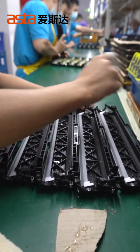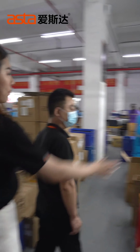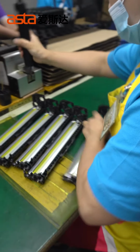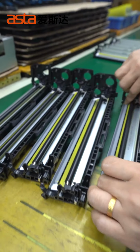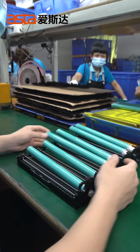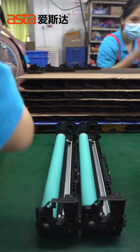We are dividing into two parts. One is assembling the toner part. Another part is the waste toner part. And last we will assemble together. So now we're going to see how to assemble the toners together. All these materials are tested by the R&D department. So now we send them to the production department to assemble together. This one is the OPC part. So now we're going to the next part.